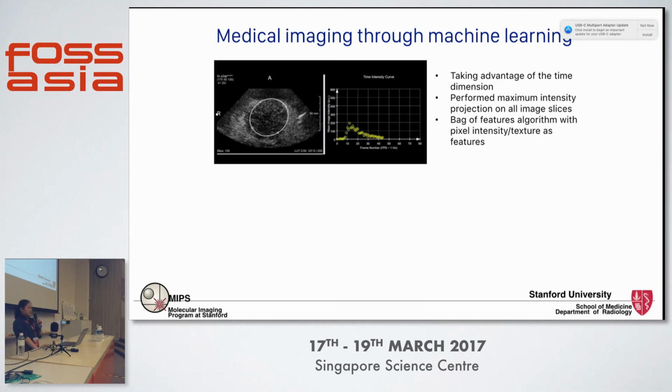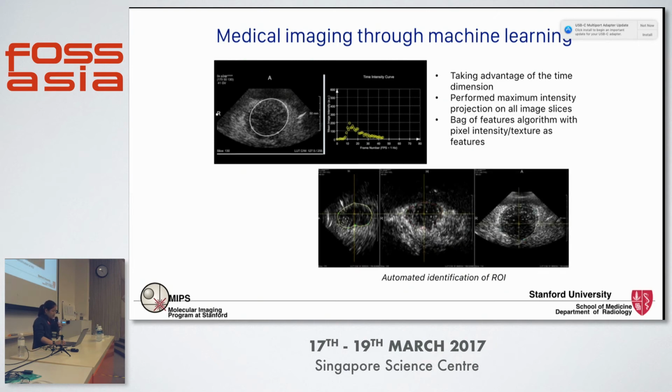In particular, we take advantage of the time dimension in 4D ultrasounds. So first, you perform a maximum intensity projection on all the image slices, where you take the maximum intensity of each pixel inside the image and project that across the time frame. After that, we use a bag of features algorithm with the pixel intensity and texture as features to classify whether a given pixel in the image is black or white, and therefore corresponds to a tumor or a rib or another organ. So we're able to accurately classify that, and we're able to identify the specific region that we think is a tumor.